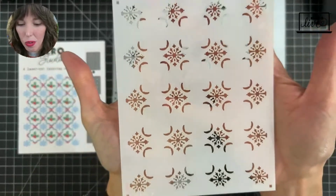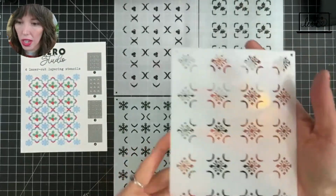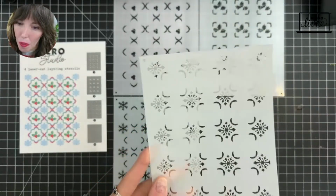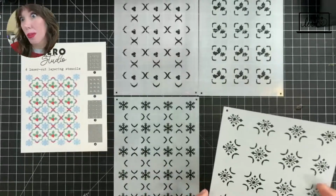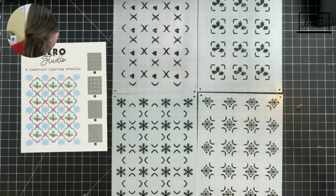This is stencil number 4. This is the second layer for the snowflakes. And normally I would do this in a darker blue, but I used some paste because, yes, I had to get some kind of technique in, some kind of texture.